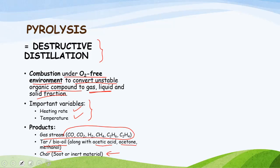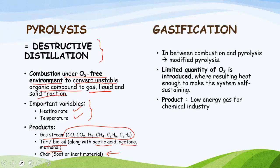Okay. So this is for pyrolysis. The next one is gasification. This method is in between the combustion and pyrolysis techniques. We call it a modified pyrolysis.